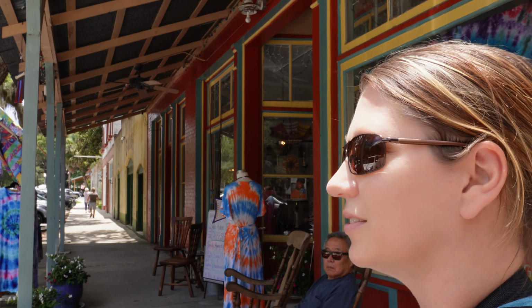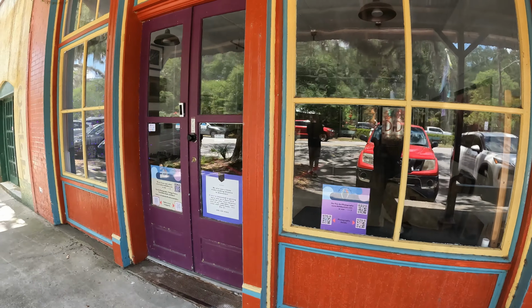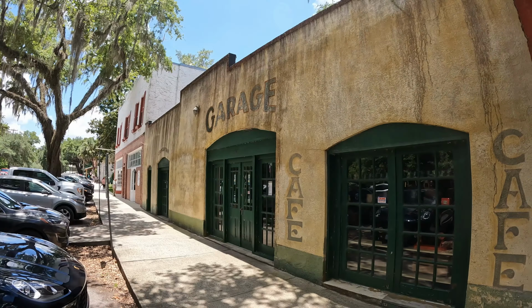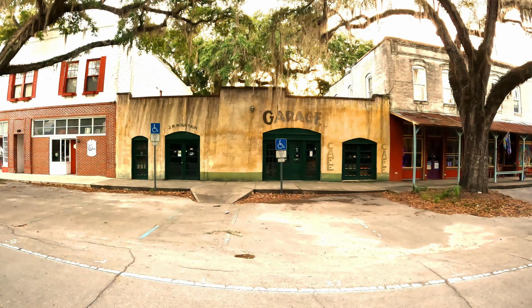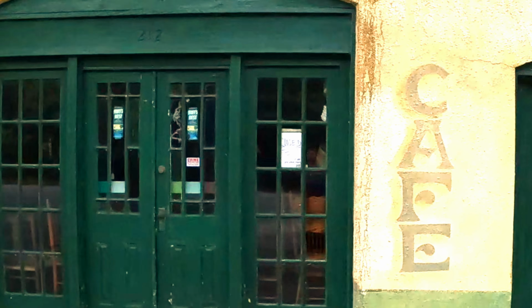Now we're going to walk down this area and check out the garage where they had the movie theater scene. Behind me is where the old movie theater was. If you remember, they were watching the old silent movie and the old lady was playing the piano. The only thing that looks different is now it has doors. In the movie it didn't have doors.